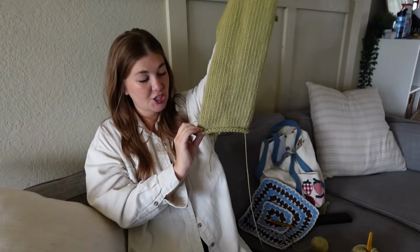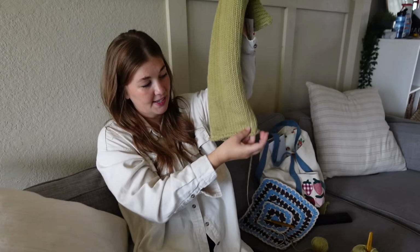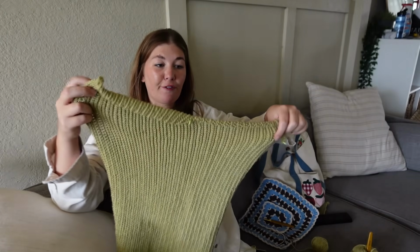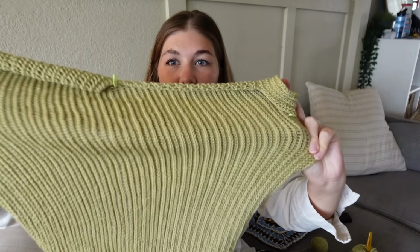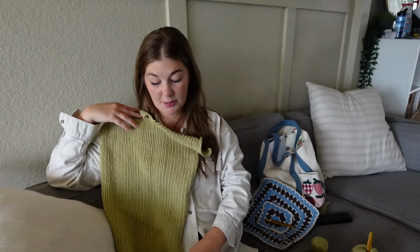There's a ribbing section at the bottom and I was doing it wrong this whole time and I didn't realize until I got to where I'm at now. This is the front panel of it and it's almost done. I haven't blocked it yet, so it'll stretch out to be a nice looking knit. Right now it's kind of all smushed together. But yeah, I was feeling really happy with it. I felt like it was turning out well, and then I realized I was doing the ribbing wrong.